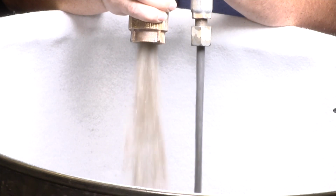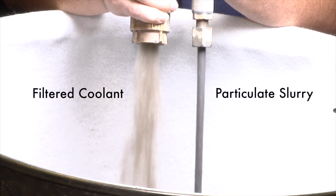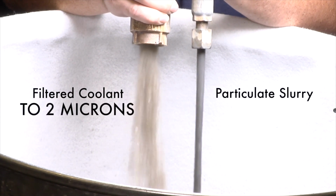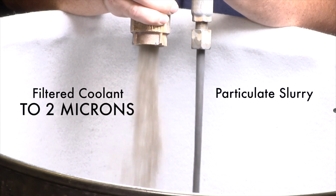As you can see, the Cyclone is separating particulate, and the constant discharge assures it will never clog. And as I mentioned before, it can get down to 2 micron filtration, without stripping the coolant, I might add. Where else can you get this kind of filtration?